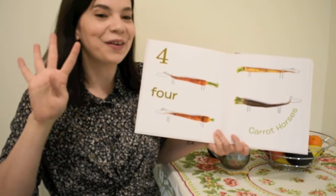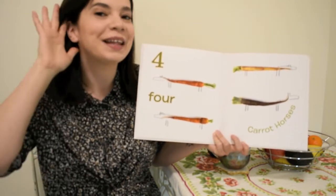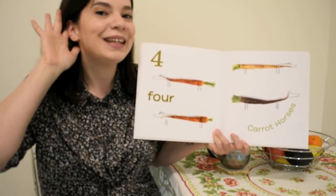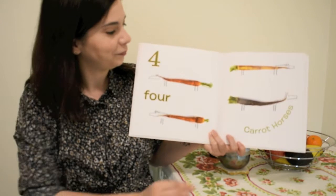Four carrot horses. What sound does a horse make? Let me hear. Neigh, neigh, goes the horse.